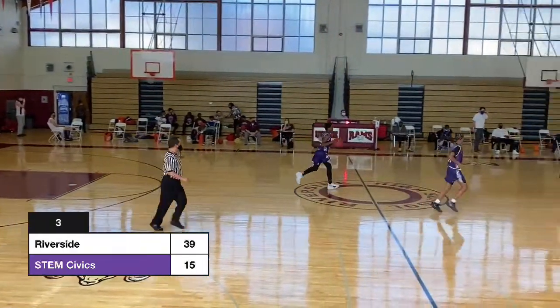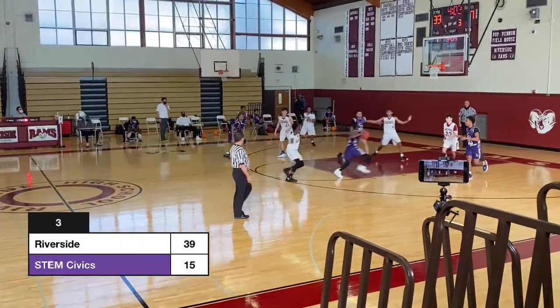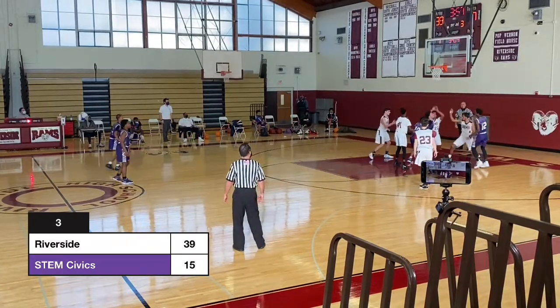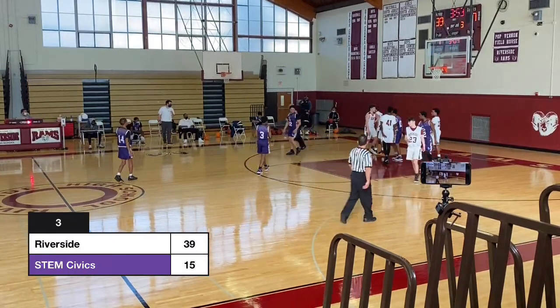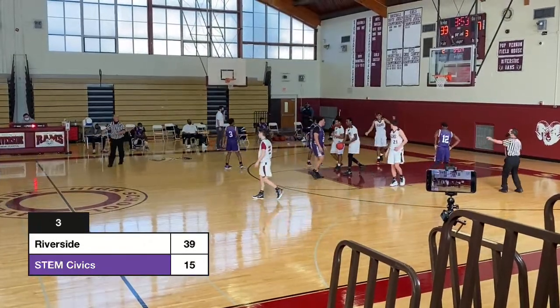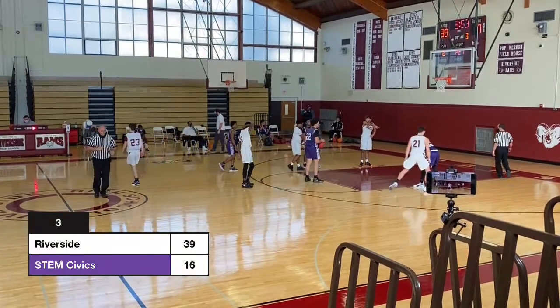STEM Civics with the basketball after the timeout. Still trying to penetrate that lane. Blocked twice. Comes up with the rebound. Still trying to get it, but he's trying to throw in that left-handed shot with that right hand. He gets his own rebound and then is fouled on the play to get the and one. So STEM Civics will go to the line to shoot one basket.